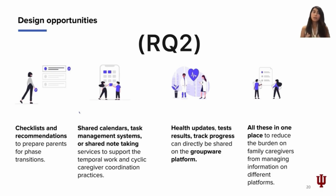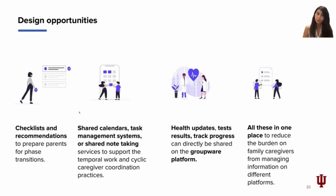So how can caregiving coordination journeys guide the design of future technologies? Future technologies could be designed to include checklists and recommendations to prepare parents for these phase transitions, shared calendars, task management systems, and shared note-taking. These tools are usually designed to be used in the work setting. However, based on what parents shared with us, the experience of having a child in the hospital is like a part-time job, a temporary work for them. So these technologies could be designed to support temporary work and cyclic caregiving coordination practices.